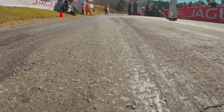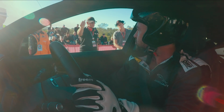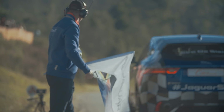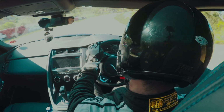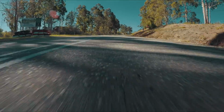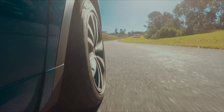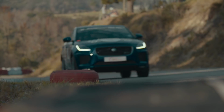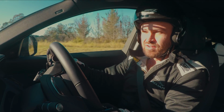This is my first ever start at the hill climb. Here we go. And we're off. There's the right-hander done. Now up the long back straight. So apparently this next corner is quite tricky. A little bit of understeer out of the Jag. Come on, little Jag, let's go. And we're done. There we go. Woo!